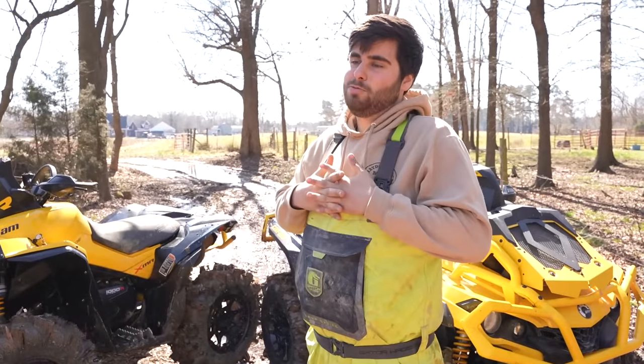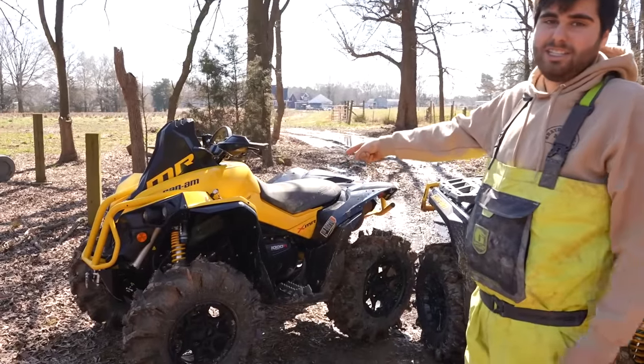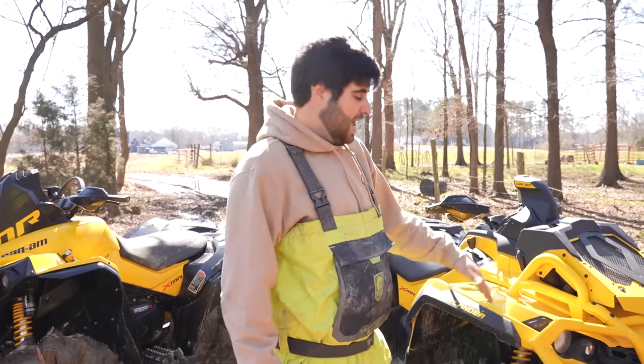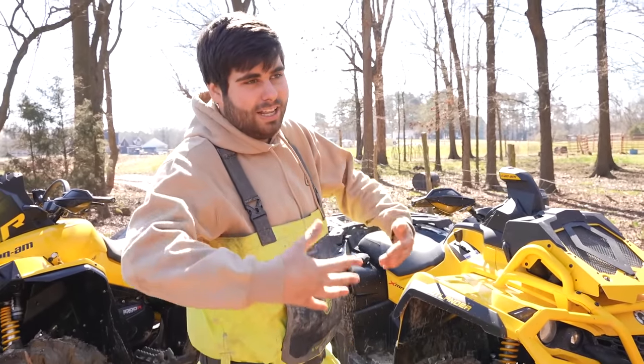The biggest thing that really compels me to why I like the Outlander more is the price. You're looking at like 16 grand for that. Where this thing, you can get out the door with a warranty for 13 grand. For 13K, this is the best bang for your buck when it comes to four-wheelers. Now, the Polaris's are a bit cheaper. You get down to like 8, 9K.